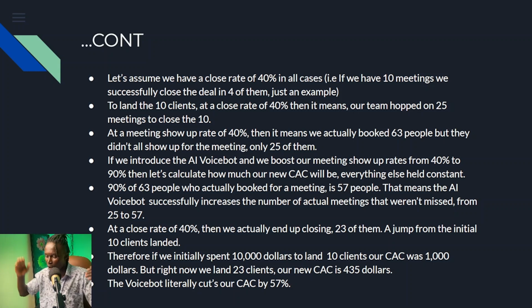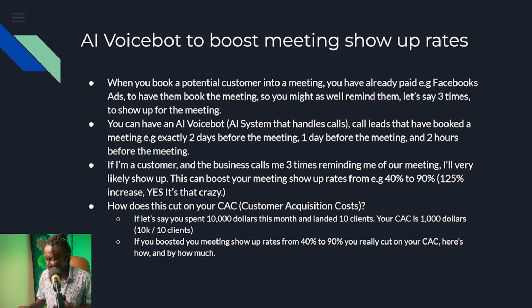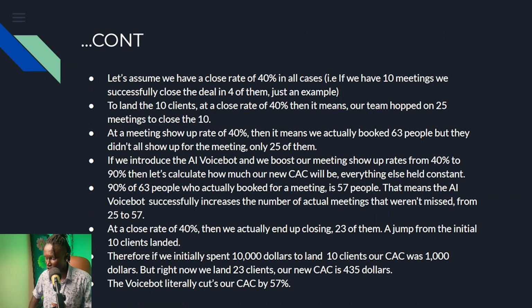So we are working backwards for that. At a meeting show up rate of 40%, again, I'm assuming that we have a meeting show up rate of 40%, which is a scenario that I think we mentioned over here, so that our AI system comes to boost it from 40% to 90%. But let's continue. You can see at a meeting show up rate of 40%, it means we actually booked 63 people, but they didn't all show up for the meeting. Only 25 of them actually showed up, because 40% of 63 people is 25 people.